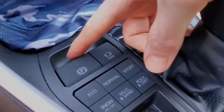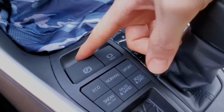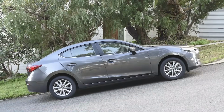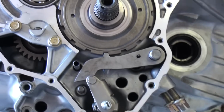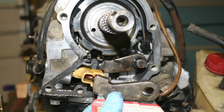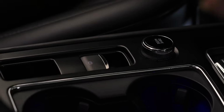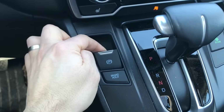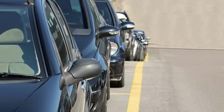Even better, it helps prevent wear and tear on your transmission. Without the parking brake, the weight of the car sits on a tiny piece called the parking pawl inside your gearbox. Over time, that can wear down or even break. But when the electronic parking brake kicks in, it takes that pressure off and holds the car safely in place.